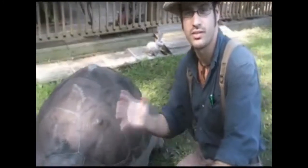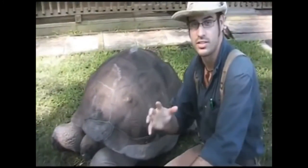So when I'm reconstructing a dinosaur and sculpting what the dinosaur looked like when it was alive, after all those muscles go on the bone, I look at creatures like this to understand what that thing is going to look like, and I can sculpt it accurately.